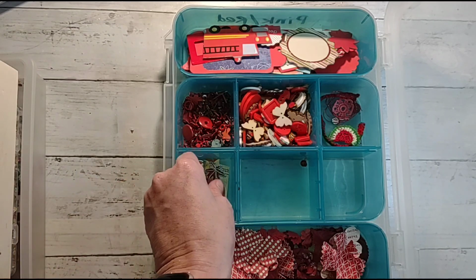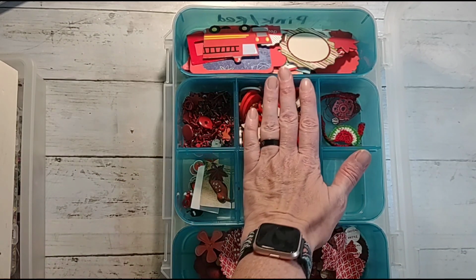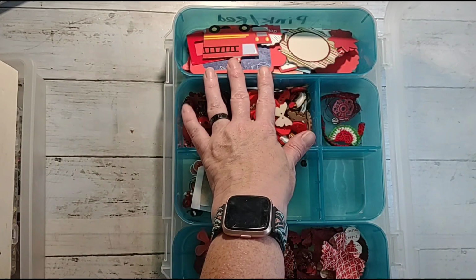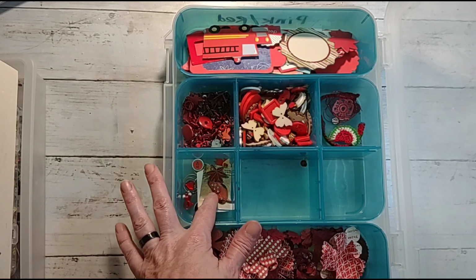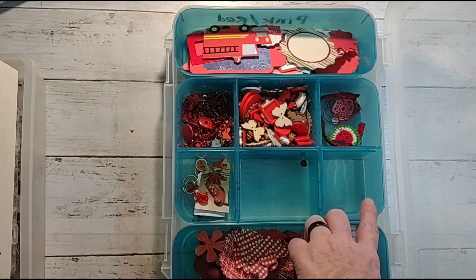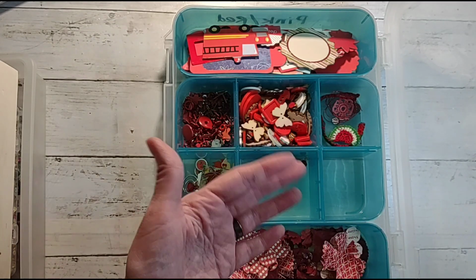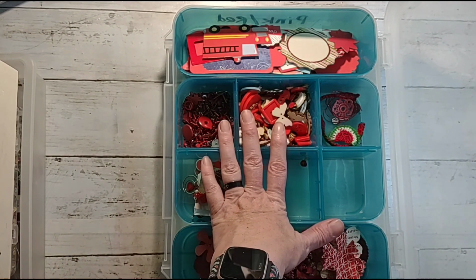And these are just little metal embellishments. But all of them are pretty much set up the same. Paper flowers, buttons, brads, and eyelets. Random embellishment and chipboard stuff. My metal things like clips and things like that, I have in these. And all my other ones, I think this is the only one probably that's not as full because I just don't use red very much, except for holidays.